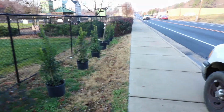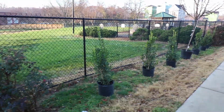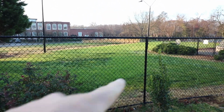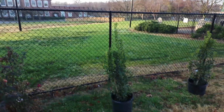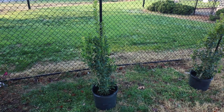So what I've done is come out to this outside the fence on this property, and over time I've been putting in material along this fence on the outside to block it, rather than coming back in and blocking it within their own space and leaving this grass area open to pets and that kind of thing. But today I'm putting in these oak leaf hollies right here.